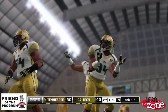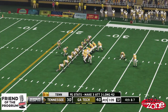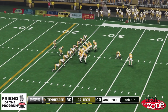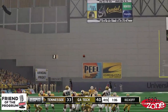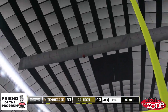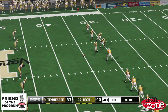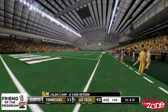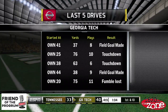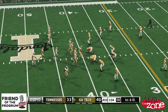Brad, I don't know about you, but it looked to me that they just miscommunicated. It looked like the wide receiver was going in one direction and the quarterback was throwing it another direction. They definitely need to get on the same page. It's up, looks long enough, and he splits the uprights. Taken down at the 40-yard line. Georgia Tech's a team on a mission right now, it appears. They have put up 20 points in a row. Both teams realize that when the ball is snapped, we're one play away from a very different ball game.